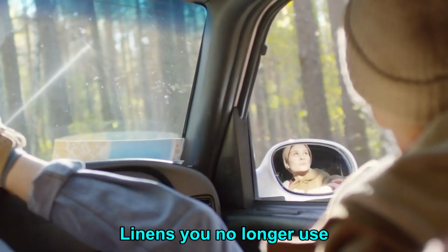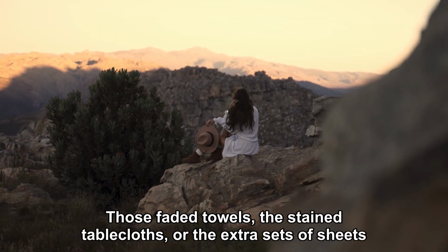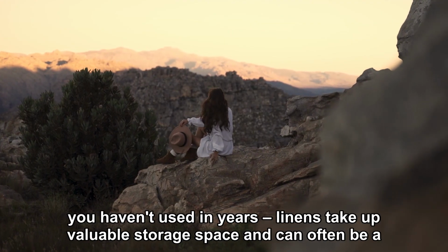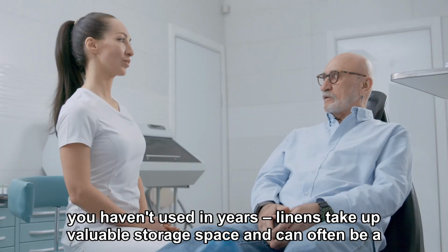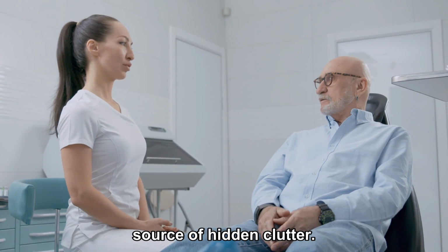Area 6. Linens you no longer use. Those faded towels, the stained tablecloths, or the extra sets of sheets you haven't used in years. Linens take up valuable storage space and can often be a source of hidden clutter.